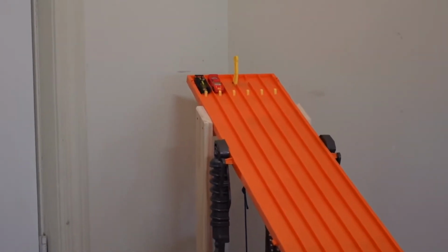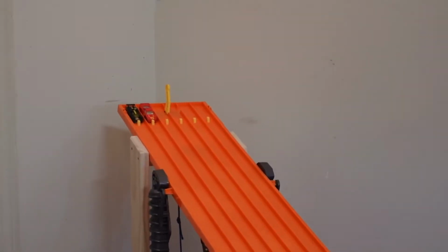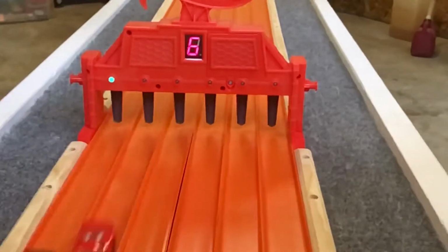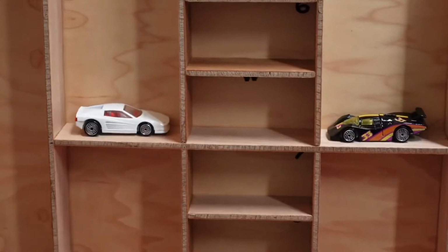On your mark, get set, go. Looks like it's a pretty even race, but no, the Solar comes out in front. That's 2 wins for the Solar, putting the F40 to bed. Solar going to the finals. That's who it is, boys.